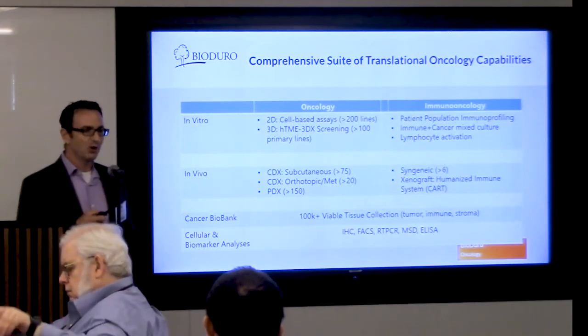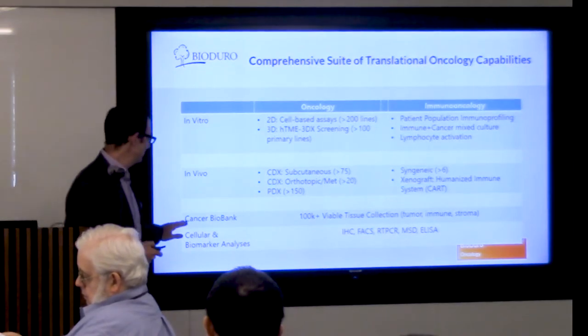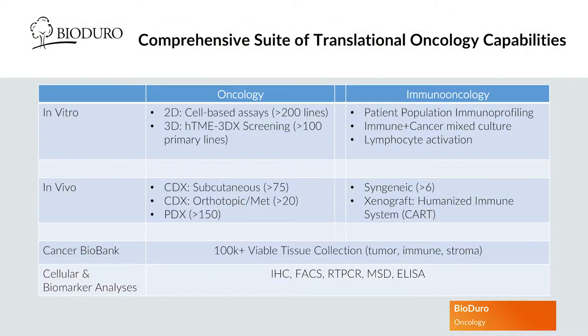And at the real heart of trying to look at patient diversity in a preclinical setting is actually this bucket here, a cancer biobank, right? There are many cancer biobanks out there. Most of them, though, are FFPE or some kind of dead tissue. And the bank that we have at BioDuro, which actually came through the acquisition of a company that I started with the current president of BioDuro years ago, Molecular Response, is right here. So we have a 100,000-plus specimen biobank of tumor specimens.